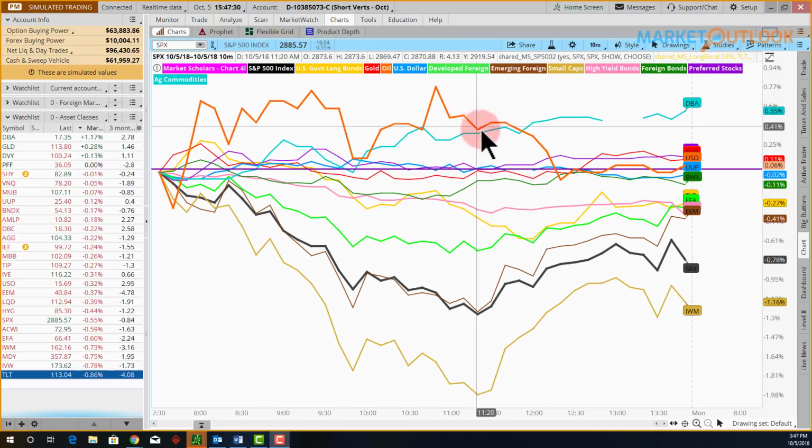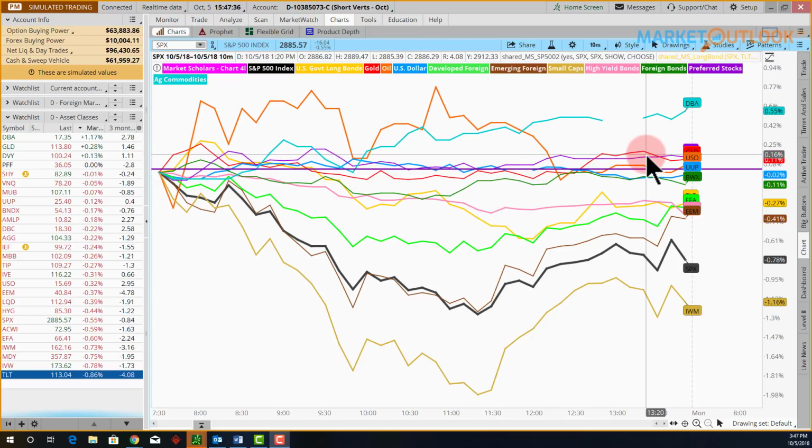Oil was able to maintain bullishness. You can see commodities in general, in fact, they stayed higher. Whereas you have preferred stocks here with gold and there's crude oil, and then the US dollar, all your safe haven trades.